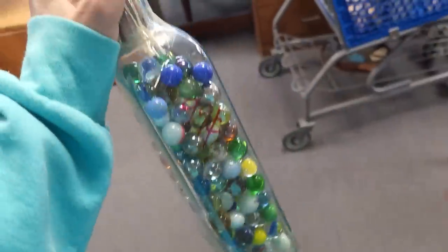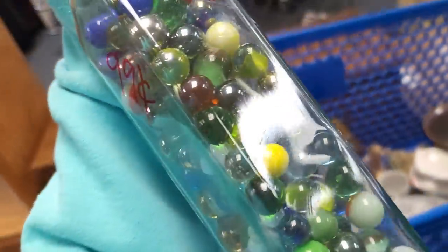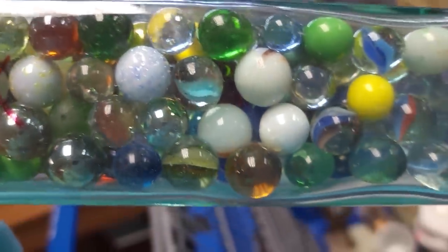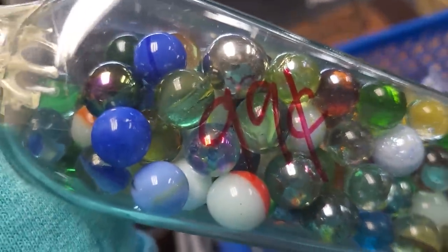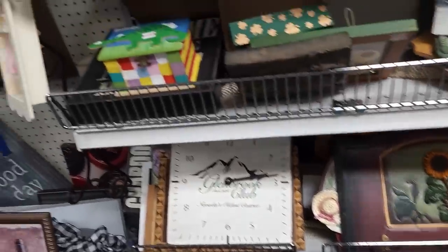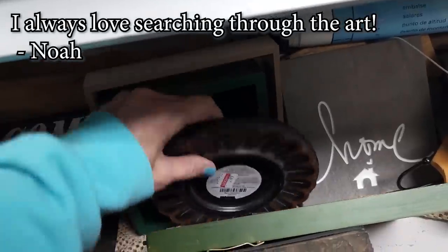And I just found a whole bottle. Now there's a mix. There's some newer contemporary marbles in here, but there are some old ones in here too. And this is just 99 cents. All right, the art looks interesting. Let's see what we got.